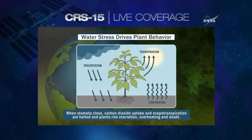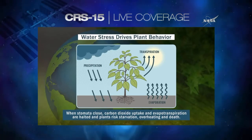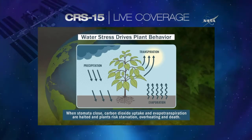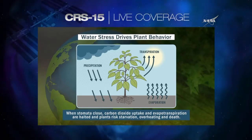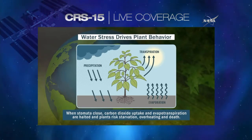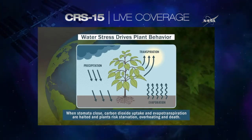So plants draw in water through their roots, and then that water gets expelled through small pores on the underside of their leaves called stomata. And as this water gets expelled, it keeps the plants cool. And these same pores are used to draw in CO2 and then use it, with photosynthesis, to make sugars and grow the plant.